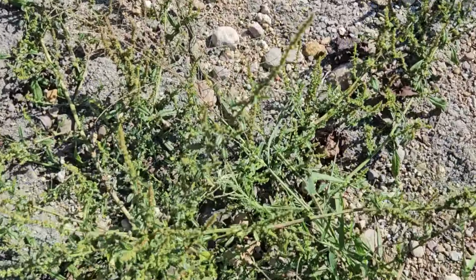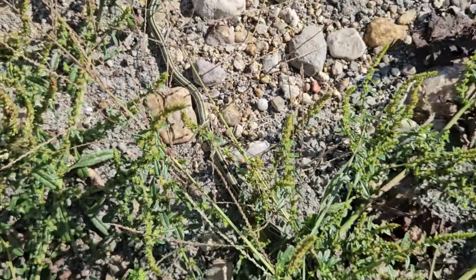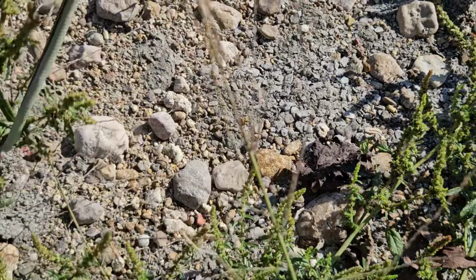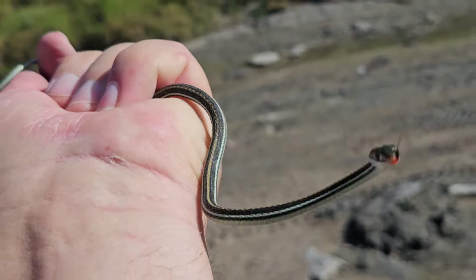These little guys are just everywhere down here. Watch them go. Is he going to hold still and let me catch him? What do you know? He thought he was hidden, and he's not. Oh, don't worry, little guy.